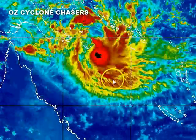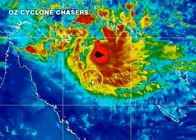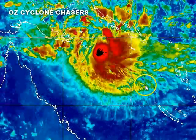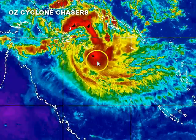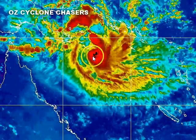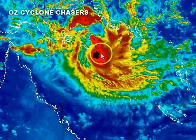You can see here some nice outflow to the south of the system in this really light yellow and brown coloured cloud, which suggests some very high level cloud. This isn't real thunderstorm activity, it's more high level cloud that's coming off the thunderstorms. This really dark cloud in the center or near the center of the system suggests some very strong thunderstorm activity, and you can see really strong thunderstorm activity in this feeder band coming through from the north.